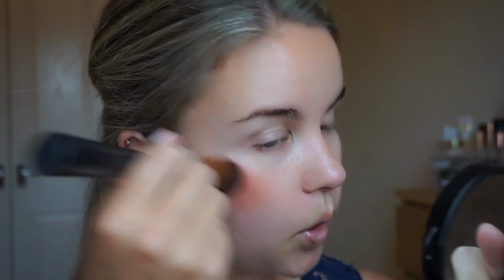Dropped it. I was not expecting it to be that pigmented. Okay, we will sort out that situation in a second. There we go. That's a bit better.